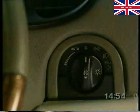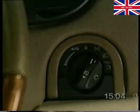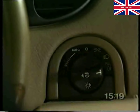The next setting turns on the side, tail, license plate, and instrument pack lights. Along with these lights, the dipped headlamps go on when you turn to the next setting. In this setting, pulling the column stalk to the second position will turn on the main beams. Pull the switch and move it to the next position to turn on the rear fog lamps. Front fog lamps go on when you pull the switch, when it's in any position except off.